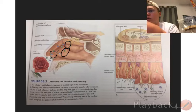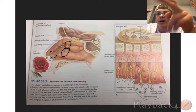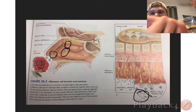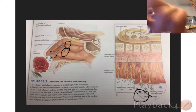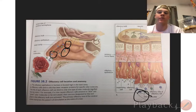And then you can see as it goes up through the olfactory epithelium, right up into the brain, the frontal lobe, and then break it down even further. There are the odor molecules going up into the sensory nerve fibers, up into the olfactory bulb, into the neurons in the brain, and this helps you determine what you're smelling and what it smells like, if you like the smell or if you don't.